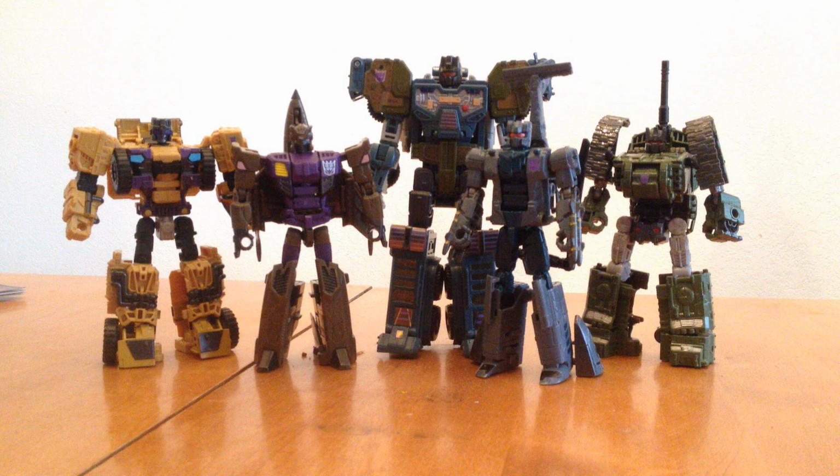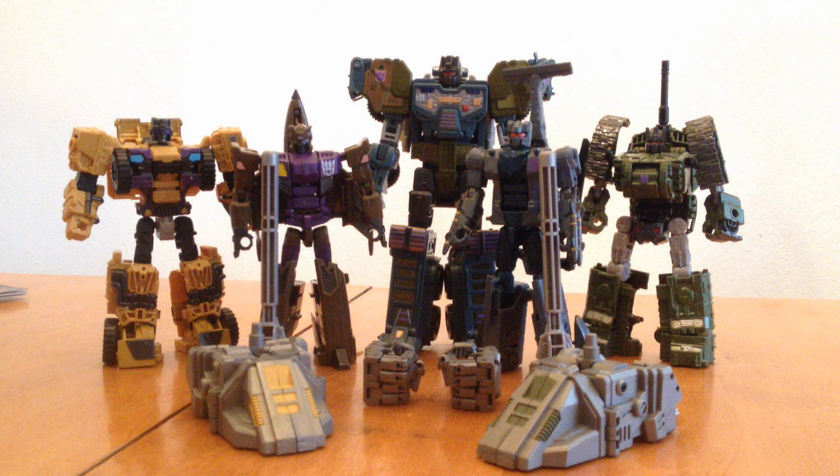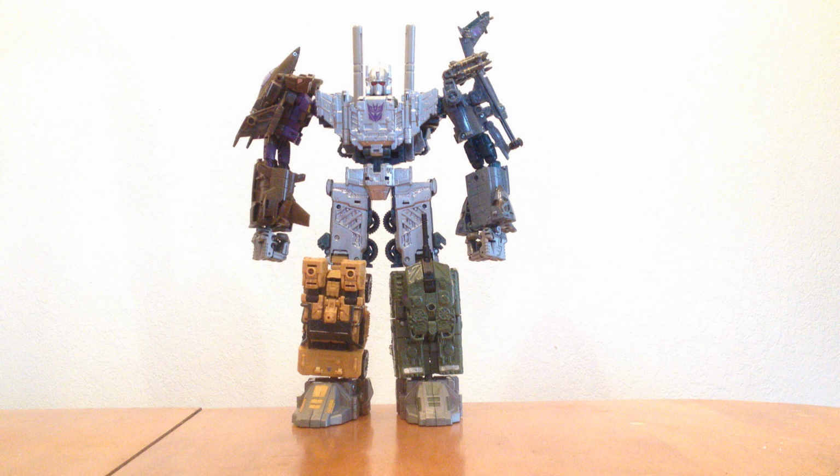So, for upgrades, Perfect Effect hands and feet, which I've painted the indentations the same color as I've painted the feet figures. Forget Scramble City for me, it's not happening, nor does anybody ever do it for Bruticus. As mentioned before, he also gets the 2 Cyclonus guns. So, left foot, right foot, left leg, right leg, torso, left arm, right arm, Cyclonus guns, and it's Bruticus!